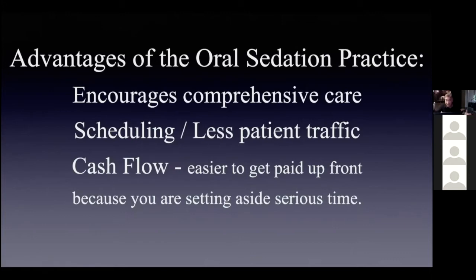I work today. I have sedated, I can't even give you a real number. I know it's way north of 10,000 cases. You want to hear something astonishing? I've never had one complication, ever. I didn't have to call 911. The patient didn't react unusual to the medication, or I didn't know what to do. I never had to reverse the effects of the drugs. Never, not once. I had to call 911 once because I packed too much cord that had epinephrine in it.